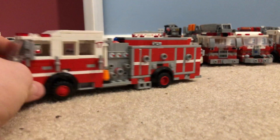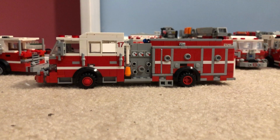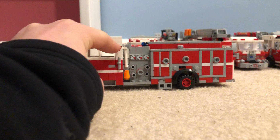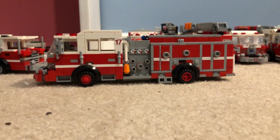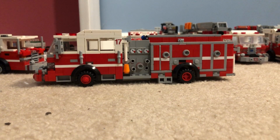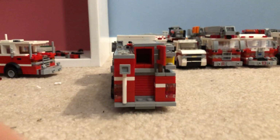I think that the striping just makes this truck look fantastic. I cannot stop looking at it. It looks so good in my opinion. It says 17 right here. That's actually the only decal that I got on it. I gotta get another sheet of decals soon, because I think I got 3 trucks to decal. So yeah, it's missing hard suction, but I just think it looks awesome.